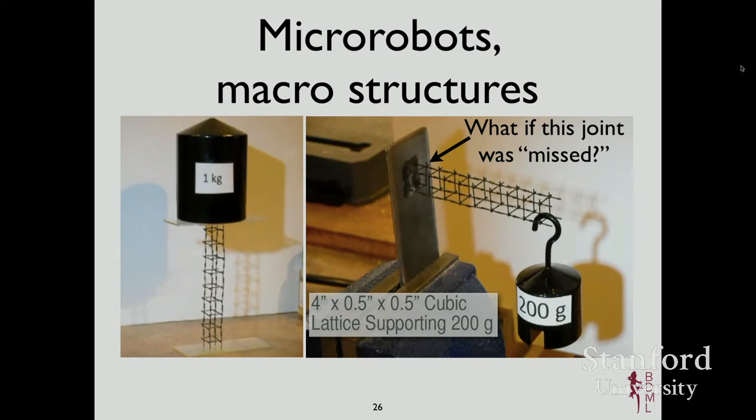But we have to ask the question, these robots are not actively powered, so they're not super intelligent. We can add intelligence in the system with cameras or other external sensors, but we want to be able to check their work, because presumably the goal here is to build large structures with hundreds of thousands of joints, and if you just rely on statistics to all be correct, that's not going to work. So what if, hypothetically, this joint right here was not functional? Well, this whole thing would crumble and it'd be a mild disaster.